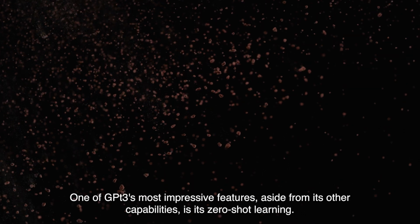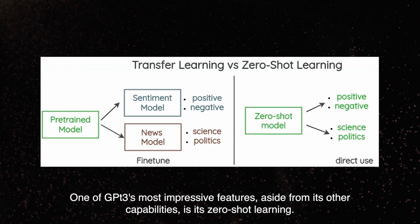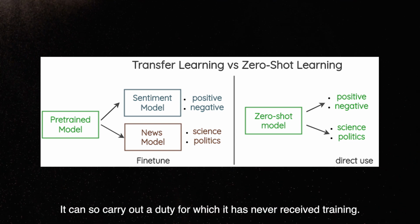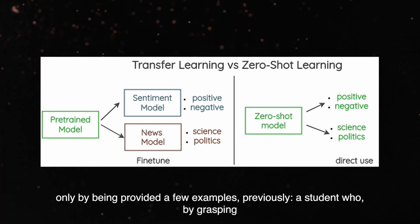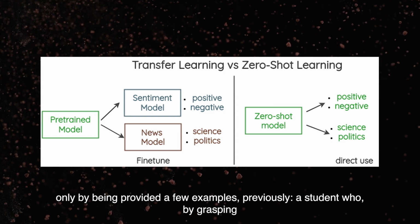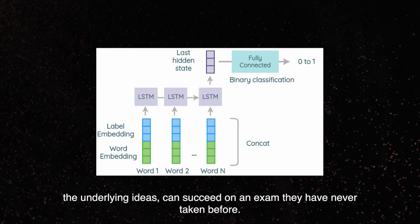One of GPT-3's most impressive features, aside from its other capabilities, is its zero-shot learning. It can carry out a duty for which it has never received training, only by being provided a few examples. Think of a student who, by grasping the underlying ideas, can succeed on an exam they have never taken before.